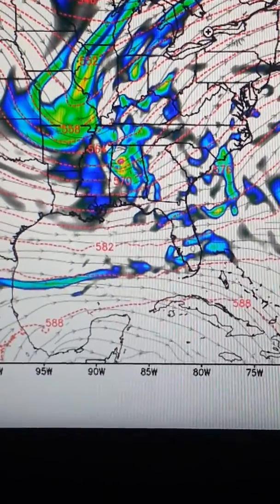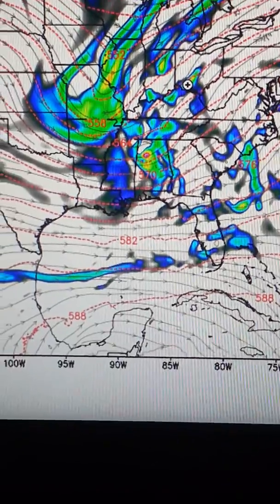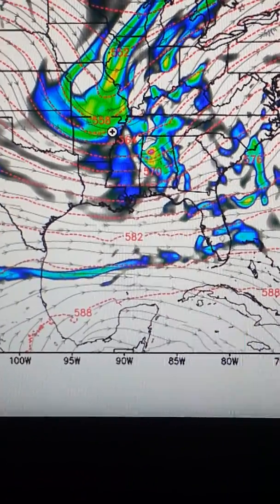How many times have we seen that this winter? Well, it's not winter anymore. But how many times have we seen that? Like, a lot.